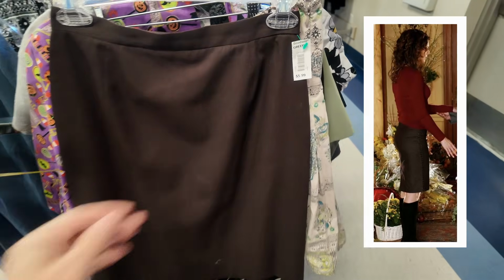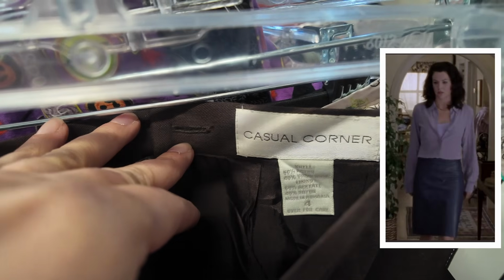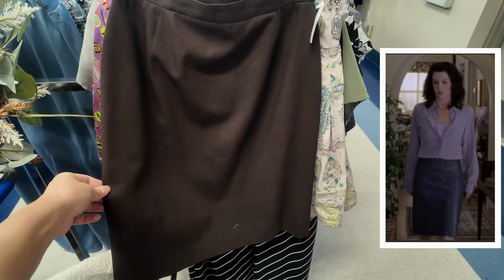So right away, I love the fact that the skirt is brown and it's a pencil skirt. It's from the brand Casual Corners, which is a really high quality vintage brand. And it's also a virgin wool blend.